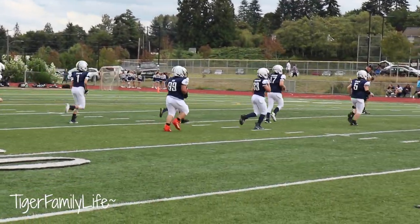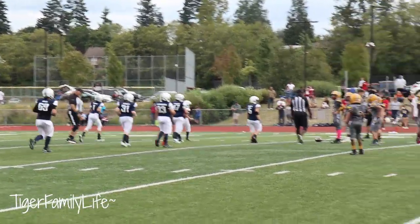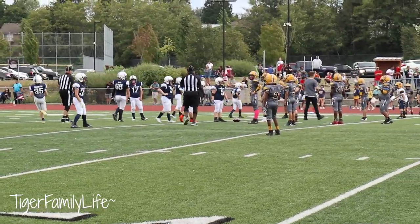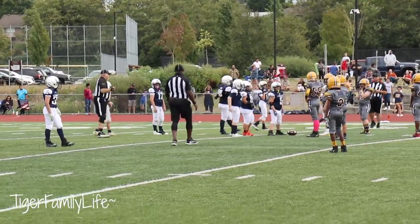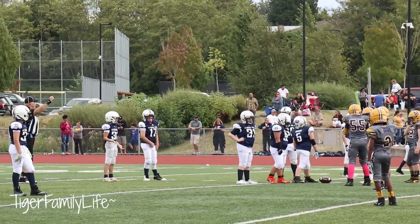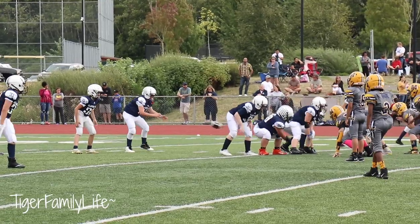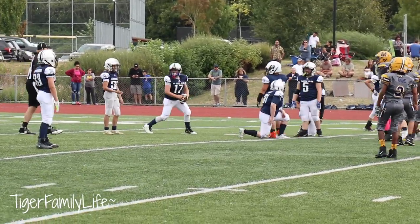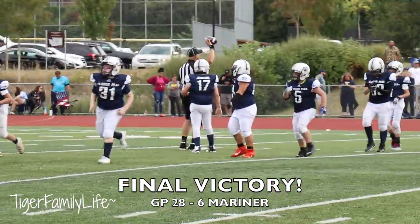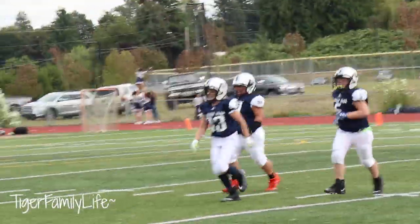We got the ball on turnover. And I believe it's got 2 seconds left in the game. It is 28-6. We're going to be in victory. We are going to snap it and kneel the ball down, and it's going to be the end of the game. Let's see if we can perform this right. Snaps it, takes the knee, and that is game. Woo! 28-6. Game number one. Victory! Look at Ace Tiger, he's so happy.